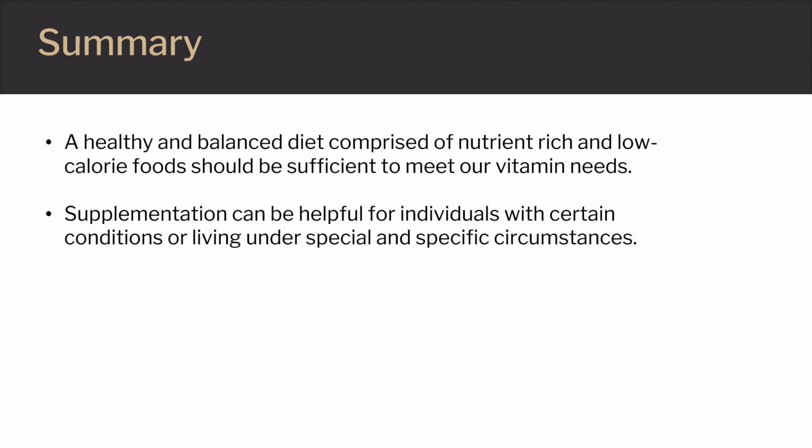Our bodies are complex, and the best way to get your essential vitamins is to eat whole, real foods that are high in nutrients and low in calories. If you're healthy and eat a well-balanced diet, chances are good you don't need to take additional vitamins.